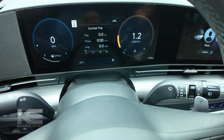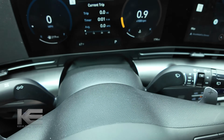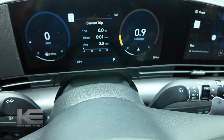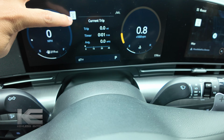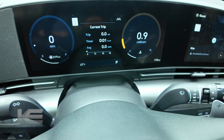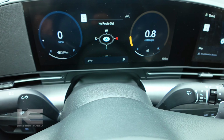I do like the redesign. It's really nice. You do have a nice clean 12-inch screen. If I wanted to change the centerpiece right here, and you can also see up here you've got your speed limit sign. This also shows stop signs, yield, and so on. It also shows your current trip right now, but if I want to change that, I go over here to this tab, push this little screen, and now that changed me to a compass.